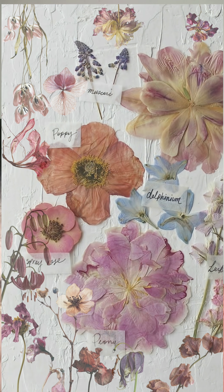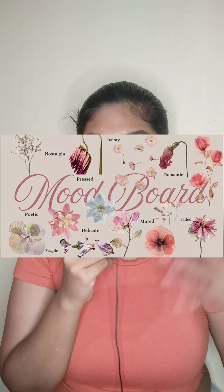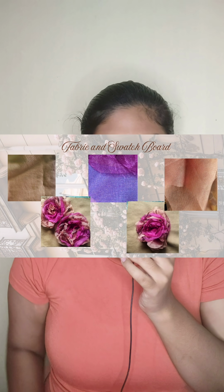But in these withered petals, I see an epitome of resilience and transformation, which we all have to go through to learn important lessons in life. And this is the whole mood board, the entire mood behind the garment. This is my fabric and swatch board.